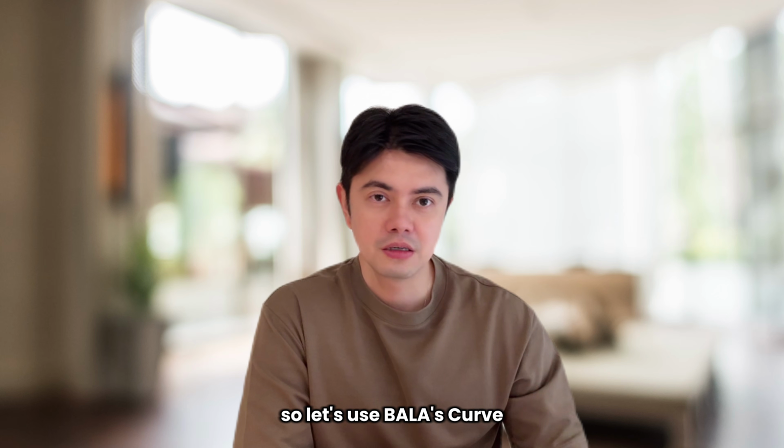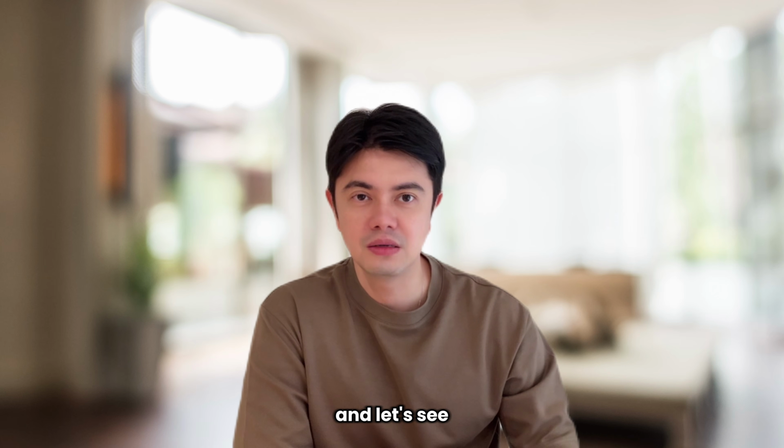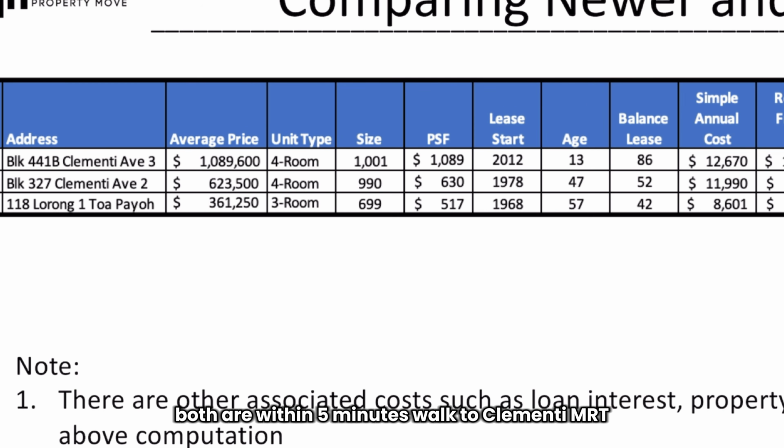So let's use Bala's curve and apply it to newer and older HDB flats, and let's see what is the effect on the depreciation rate. So in this table, let's look at the first two blocks in Clementi. Both are within 5 minutes walk to Clementi MRT. One is a 13-year-old block and the other a 47-year-old block. Both are 4-room flats. Their remaining leases are about 34 years apart.